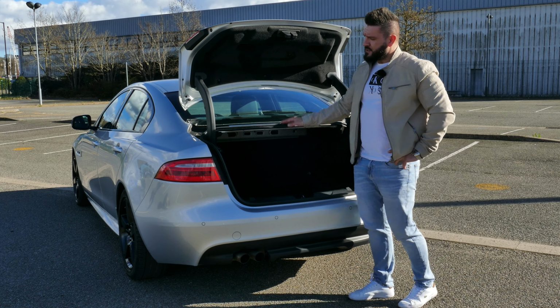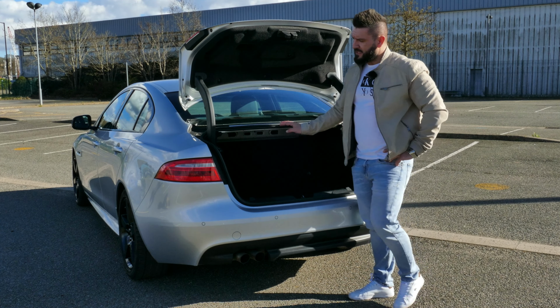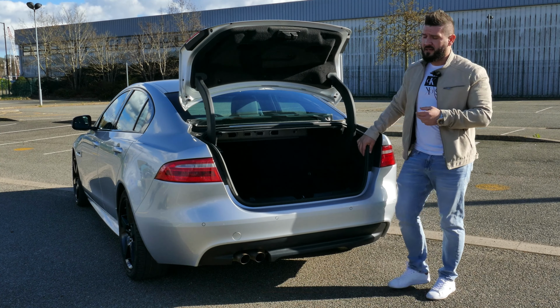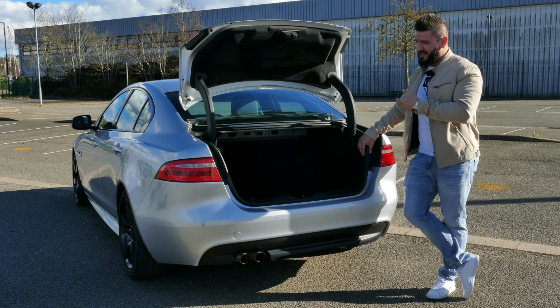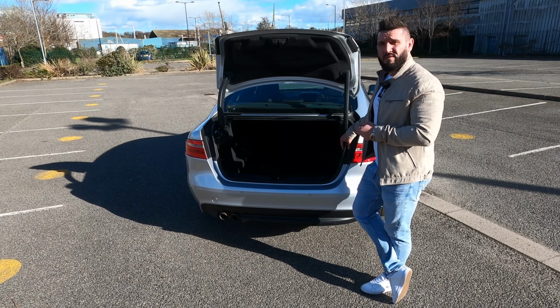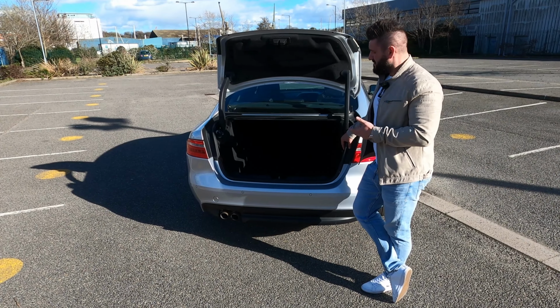In the boot, it's interesting that we have the AdBlue tank, because this car has Euro 6 emission regulations, and you have the AdBlue tank placed into the boot. Overall, this is quite spacious, and doesn't matter if it's a little bit smaller than its German rivals. Well, that's that.